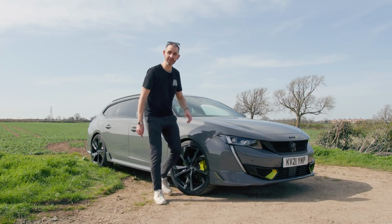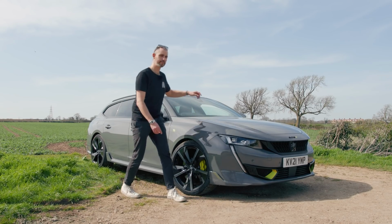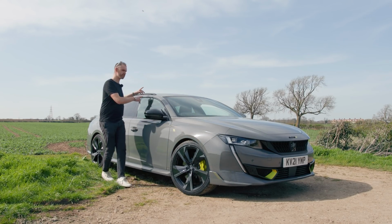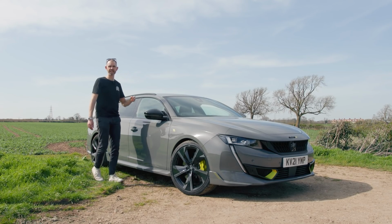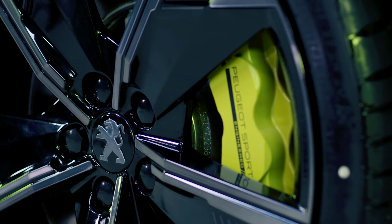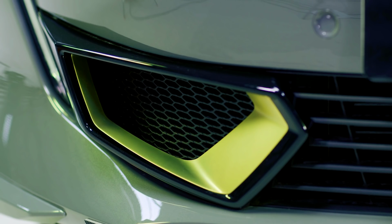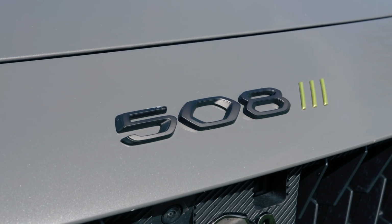Just really like it. I like the normal 508. The regular flavour 508's a great car. And like I said before, SW denotes this bit, the estate bit, stands for station wagon, although we call it estate. The EAT bit, I think, is to do with the electronic automatic transmission, which is 8-speed. That's paddles or just normal auto. And then it's hybrid, because it is a hybrid. It's actually a PHEV, a plug-in hybrid.